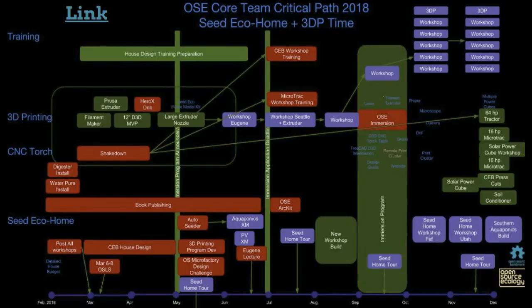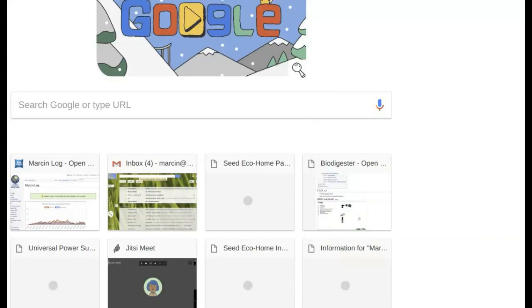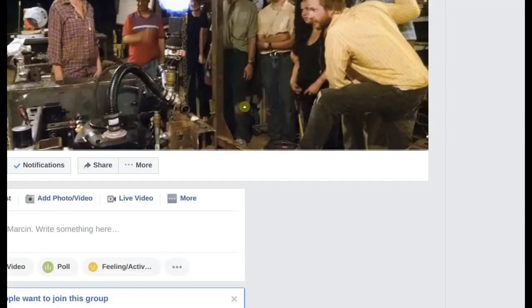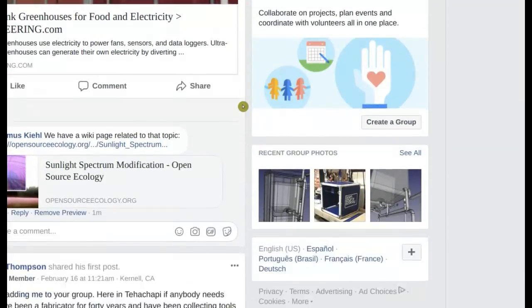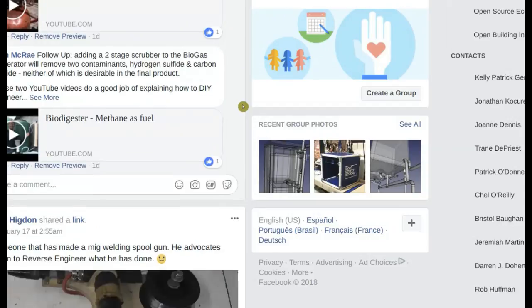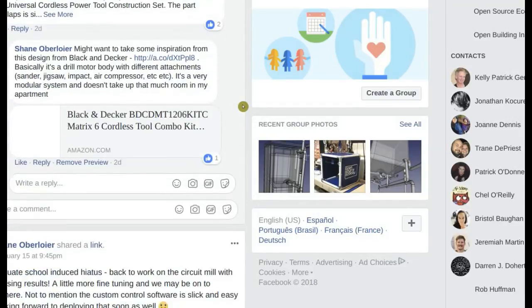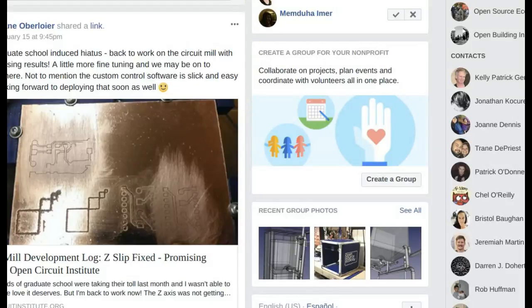It's also good to note that we are making good progress on the CNC circuit mill. If you look at the OSE Workshops Facebook page, I'll paste that in here. I'm pulling that up. Shane did get back to the circuit mill with a vengeance. He's doing well on it. Definite good progress. Here are some of the latest updates. But yeah, he's moving forward on that.